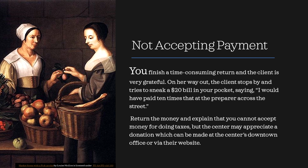And that last little bit is just to clarify that if we were accepting donations from our clients, we would have to be very clear about that our tax services are free, and so we would not be having donation jars in the tax preparation area at all.